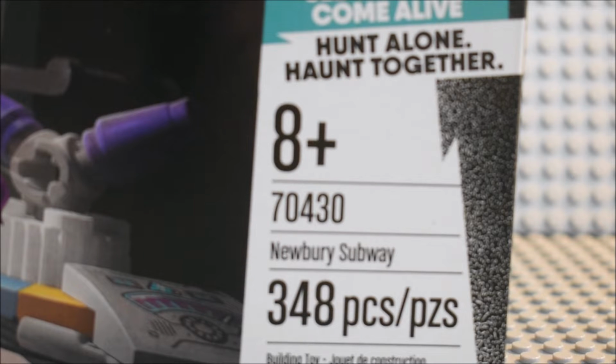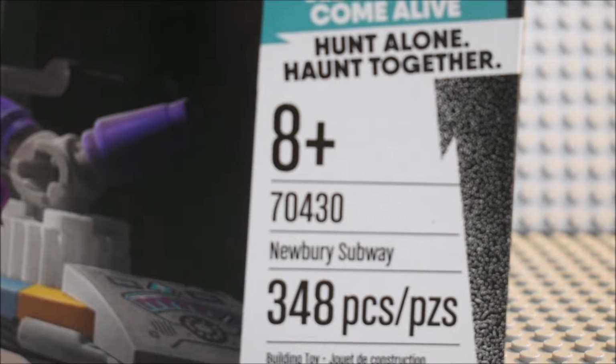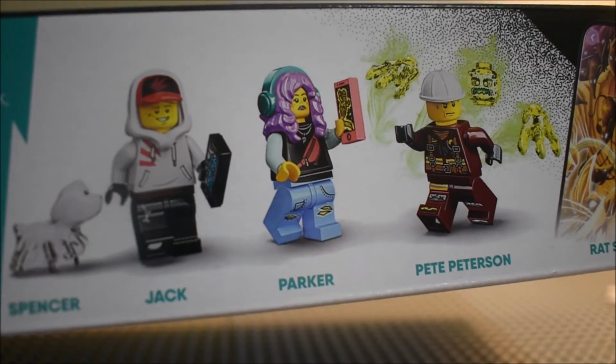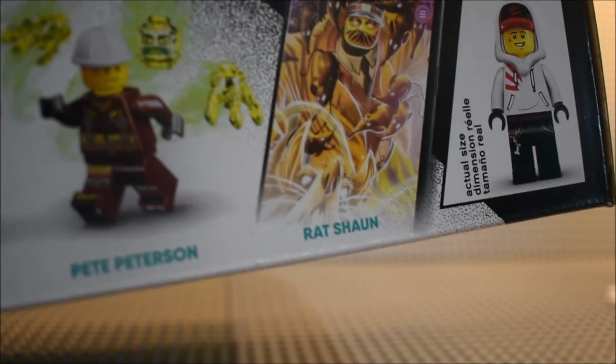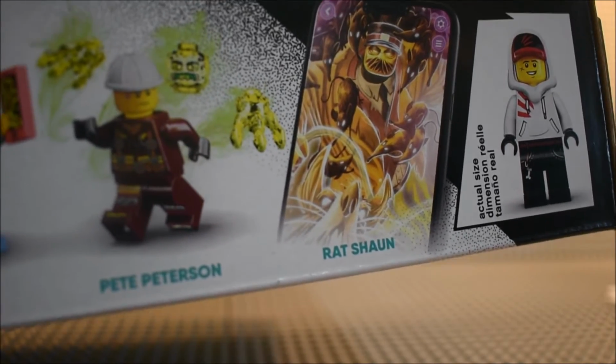This is 70430 NewBury SubWay, 348 pieces, ages 8 plus. Characters are Spencer, Jack, Parker, Pete Peterson, and the app has Rat Sean.